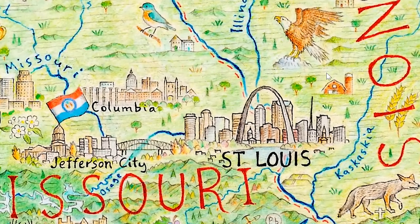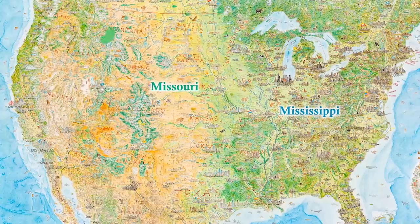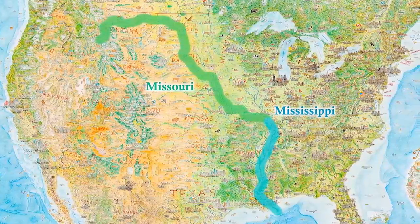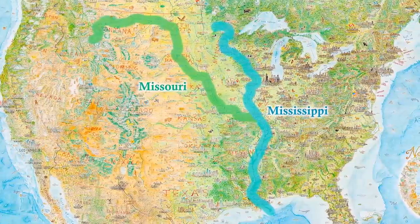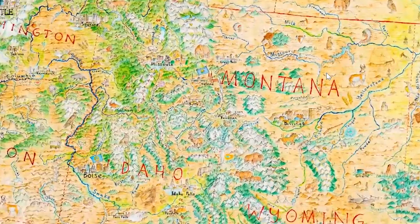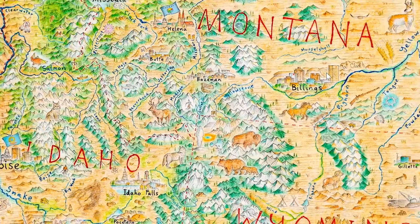Now to St. Louis, and this is where the Great Missouri River meets the Mississippi. Now, while the Mississippi is usually billed as the continent's longest river, it's actually the Mississippi-Missouri together, because the Missouri is much longer than the main stem that we've just explored. I mean, it's massive. All the way up here, the source of the Missouri is in the Yellowstone region, so, you know, Idaho, Montana, Wyoming.